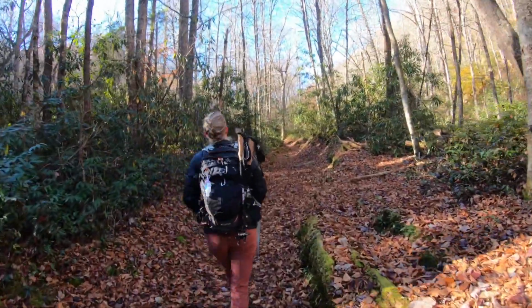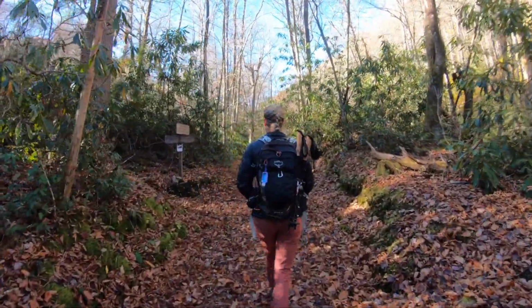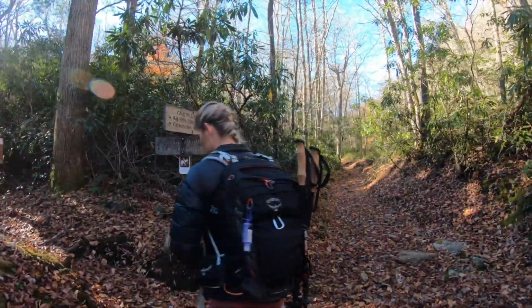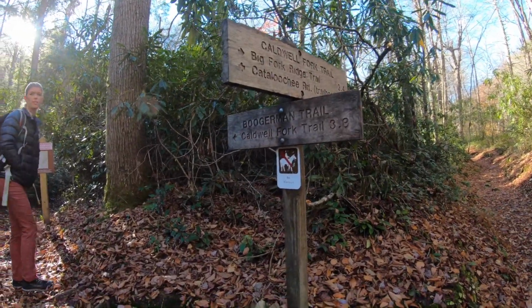Alright, first trailhead marker of the day. We'll be taking a left here, taking the Boogerman Trail. 3.8 miles on Boogerman before we head back down Caldwell Fork.